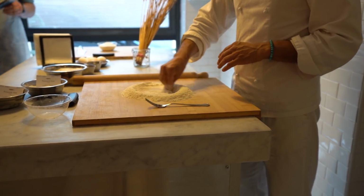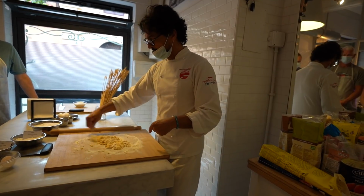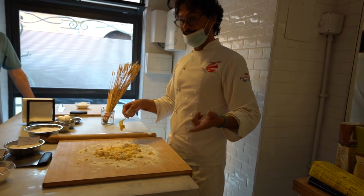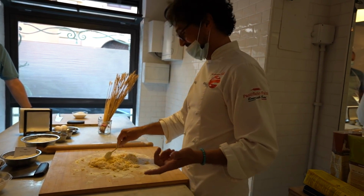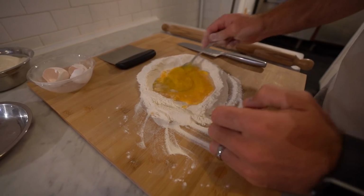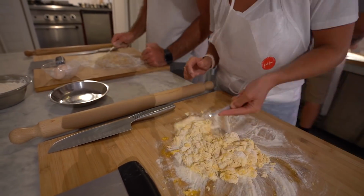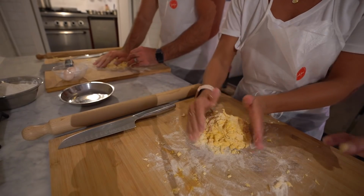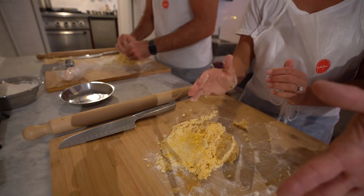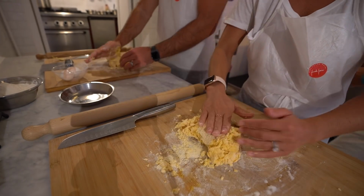Okay, and second, okay, mix until we arrive to a consistency that I call scrambled eggs. It's our turn. We're making fresh pasta. So, one hand is pushing this down, and then two hands back. There, and again. Push.